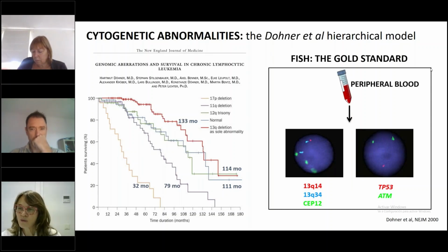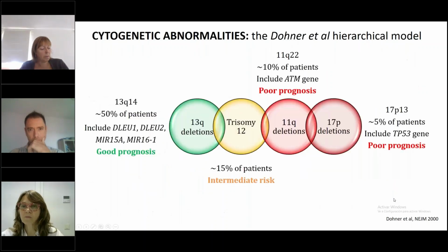So now what we perform, from a peripheral blood sample from a CLL patient, is FISH using 13q, 12, TP53 and ATM probes. Here you can see again the classification according to the Döhner hierarchical model, and you can see that the worst prognosis is TP53. Then we have 11q and trisomy 12, which are patients with intermediate risk, and 13q deletions. Patients with these abnormalities normally have good prognosis.